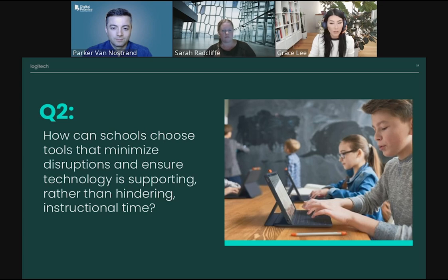So, with this data point in mind, how can schools choose tools that minimize disruptions and ensure technology is supporting rather than hindering instructional time? Let's start with you, Parker.